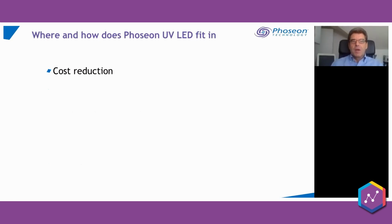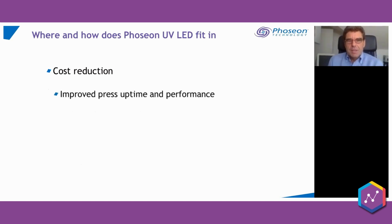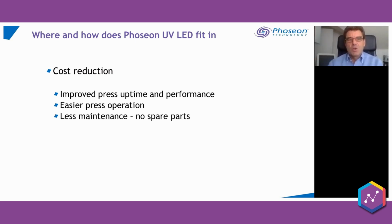Okay, I go a little bit into where Phoseon and how our technology fits in this aspect. So where can we contribute in these drivers? So cost reduction. With our UV LED technology, we can obtain improved press uptime and performance. It's due to the characteristics of the lamp. So it's easier for the press operator to print. There's less maintenance on the system, so it's not analog drying. We talk about a digital component, so no spare parts, consistent output. So there's less maintenance, no spare parts to take into consideration.